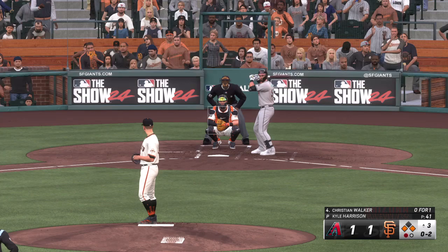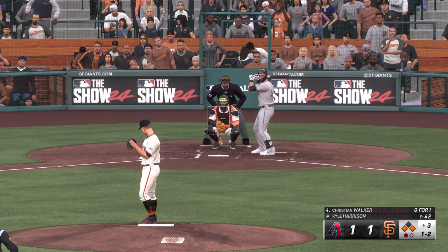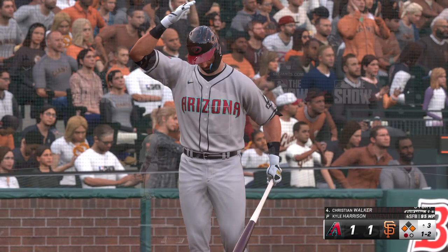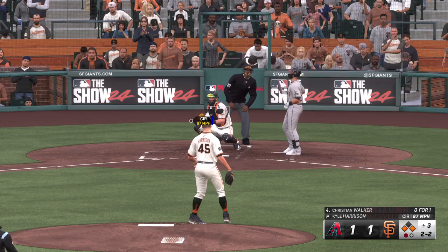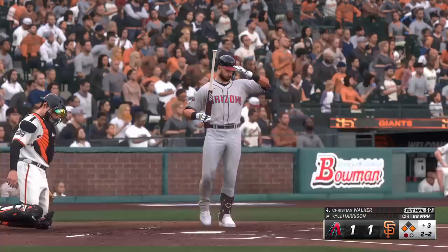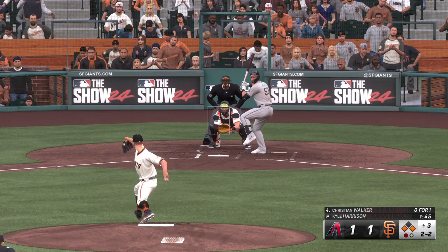Lefty out of the stretch, runners at first and third. Pitch misses there, and it's 1-2. Gets a piece and stays alive. Two on, one out. Not close with that one. 2-2. Keeps the at bat going with a foul ball. And here it comes. Foul ball, another 2-2 upcoming.